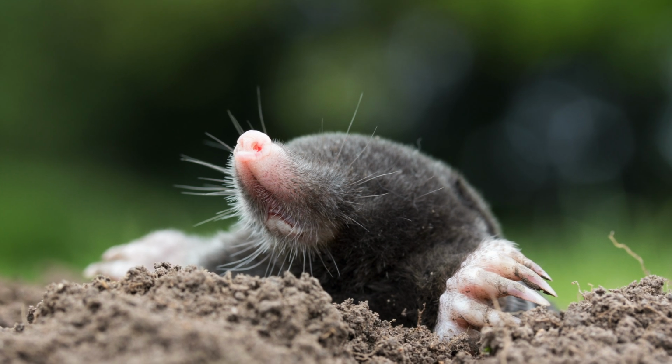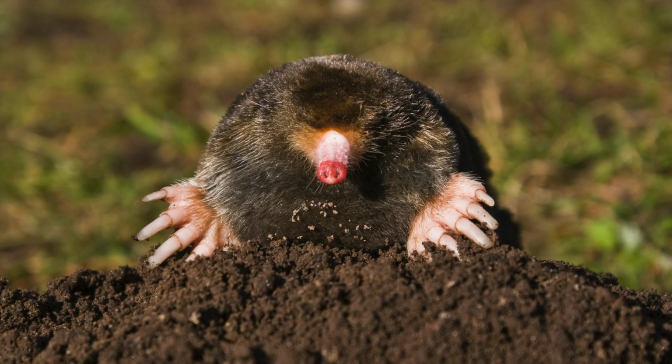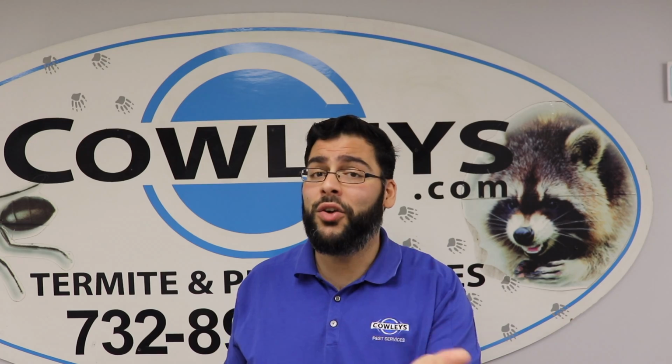voles. Moles, they have tiny eyes and ears that are covered by their fur, and have a pointed snout and large feet with sharp claws for digging. Mole tunnels are deep, at least 10 inches underground. When you see a series of 3 to 5 inch raised ridges breaking the surface of your lawn that is accompanied by a tiny dirt volcano, you have moles.